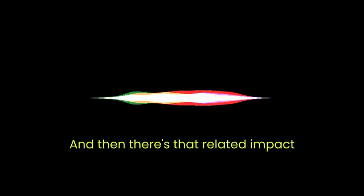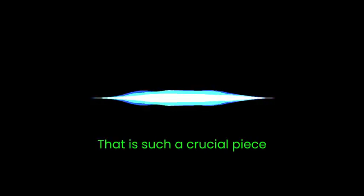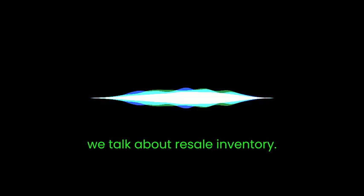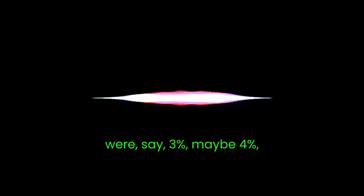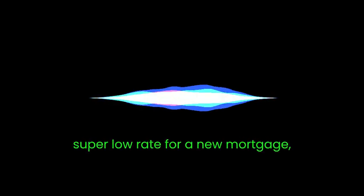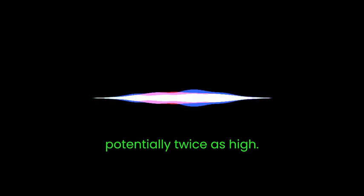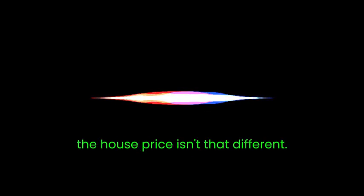And then there's that related impact on sellers, the lock-in effect, right? That is such a crucial piece of this whole puzzle, especially when we talk about resale inventory. Think about it. Existing homeowners who bought or refinanced when rates were, say, 3%, maybe 4%, are really reluctant to sell. Moving usually means trading that super low rate for a new mortgage, potentially twice as high. That dramatically increases their monthly housing cost, even if the house price isn't that different. So that hesitation keeps a lid on the supply of existing homes coming onto the market.